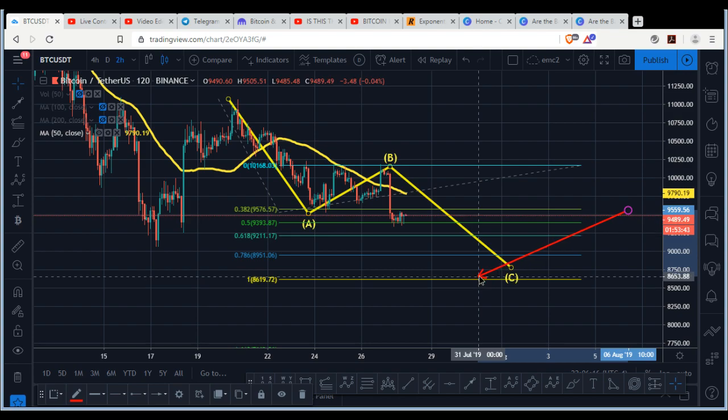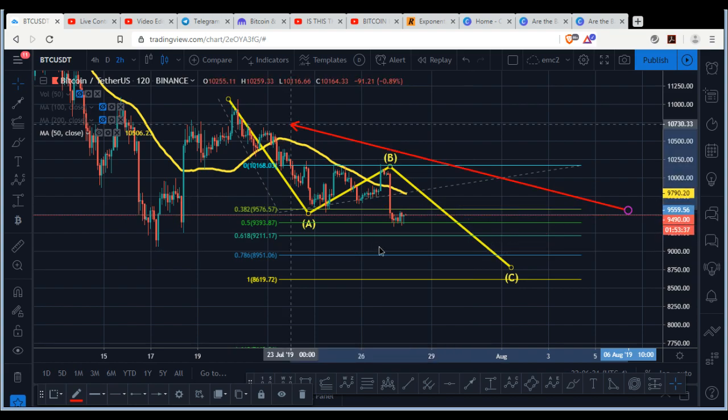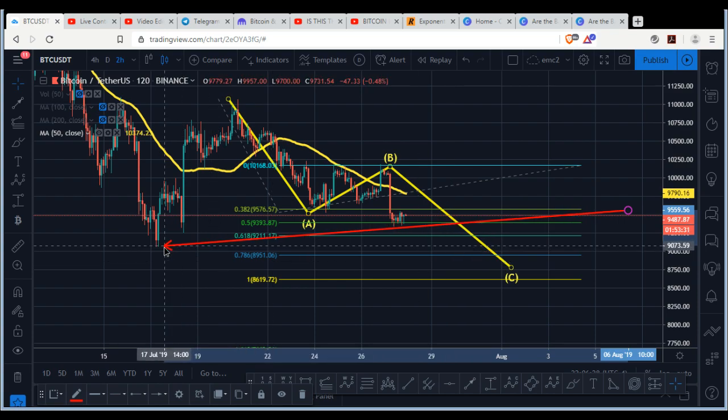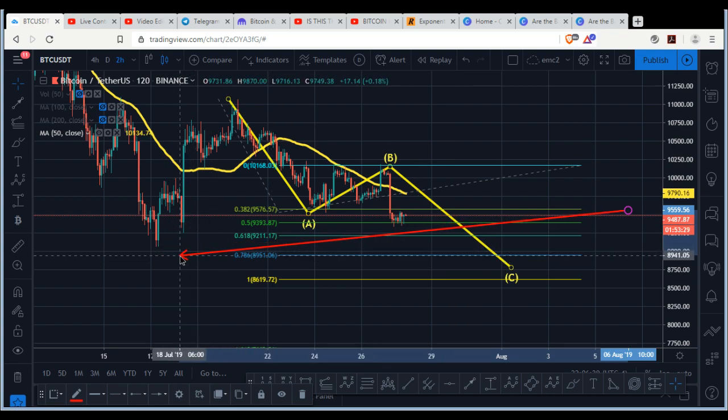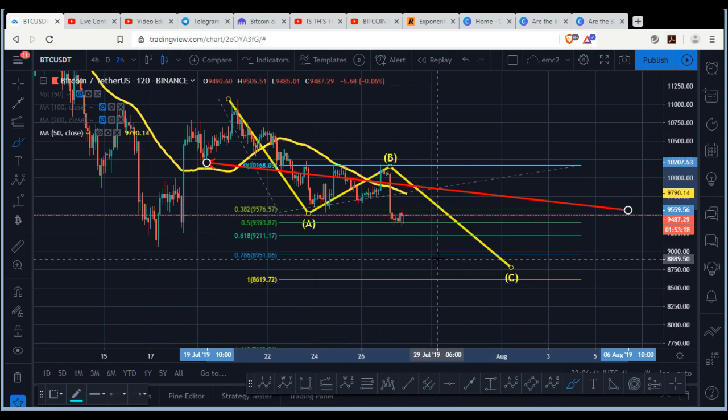So the 80% extension of the A wave is going to be at 99.50, which is roughly our previous support level. This way we're going to get our double bottom, and then we could be retesting this area of 98 we've been talking about since early July, late June.